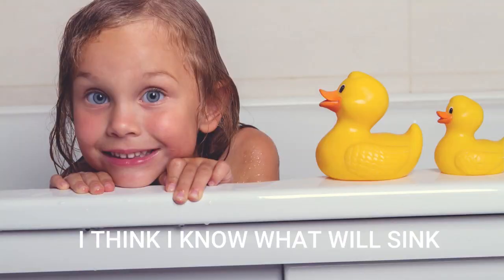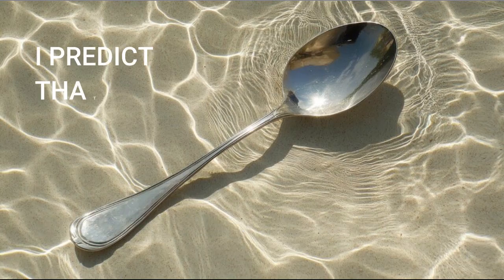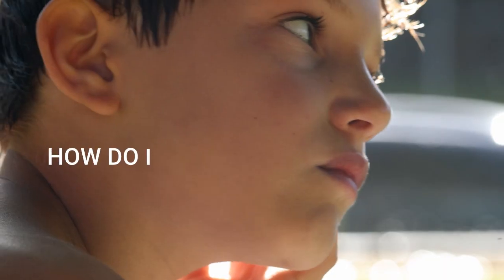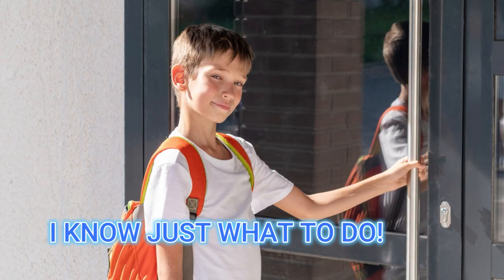I think I know what will sink when it's tossed in the tub with a splash. I predict that a spoon and toy car will sink to the bottom fast. How do I prove that it's true? I know just what to do.